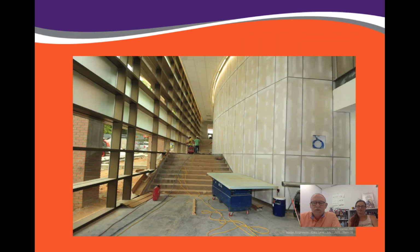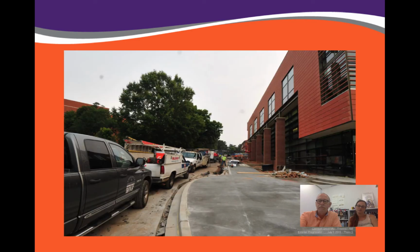Here's how that rendering, way at the beginning of the presentation here, has come out. It is developing, as I said, pretty much along the lines of how that initial sketch was, and really provides a grand statement to the area. The curved outside of the auditorium will end up being finished up with a real wood veneer, and looks very striking.